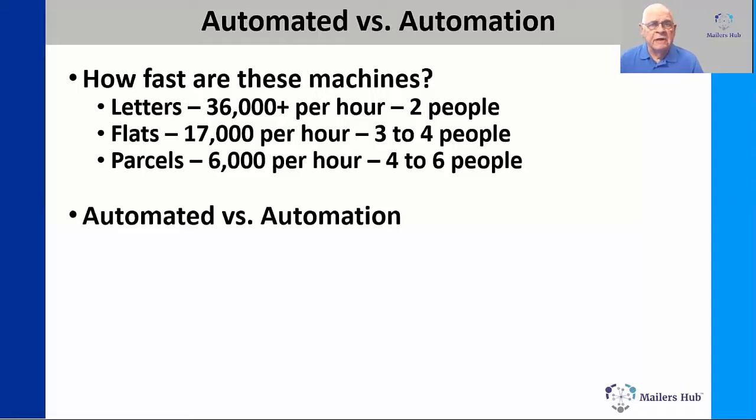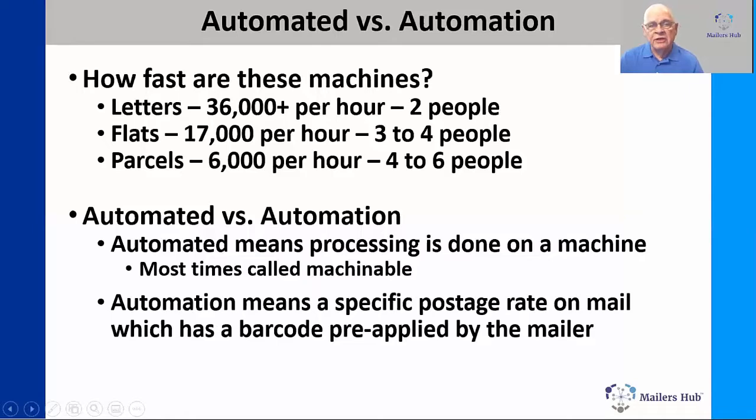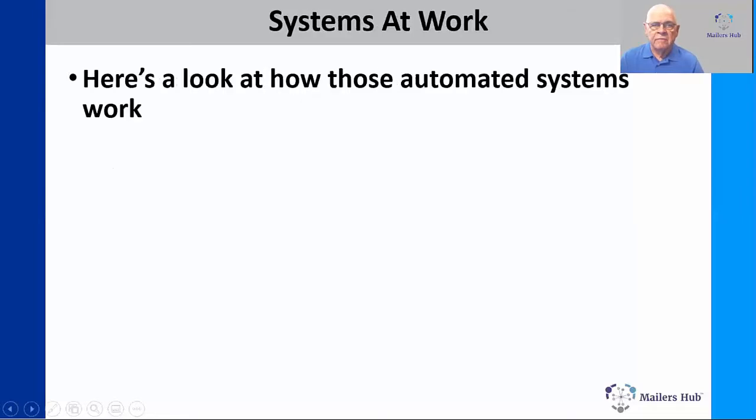Now, there's a couple terms I want to make sure you understand correctly, and that's the difference between automated and automation. Automated basically means that the pieces are processed on a machine. The Postal Service and many industry people call this mail machinable or machinable mail. And then there's automation. Well, automation is actually the rate you pay when the barcode is put on the piece before the Postal Service gets it. So again, automated runs on a machine. Automation, the rate you pay for pre-barcoded pieces.